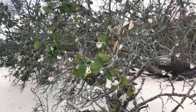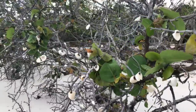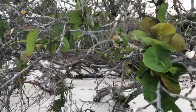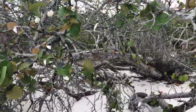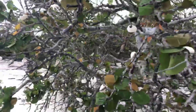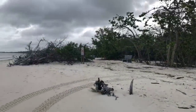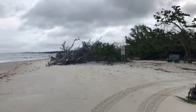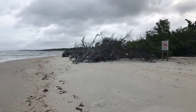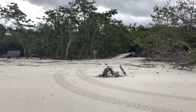Look at all the shells on this shell tree. Fortunately, it withstood Alberto. Thank goodness. Something looks different here. Something's missing here. A lot more open here. Look at all this open space here. Wow. A lot more open here.